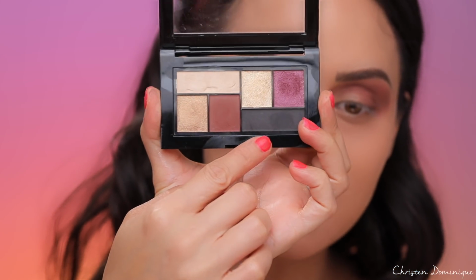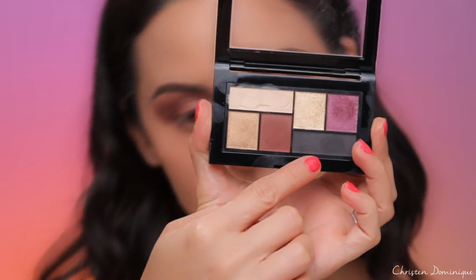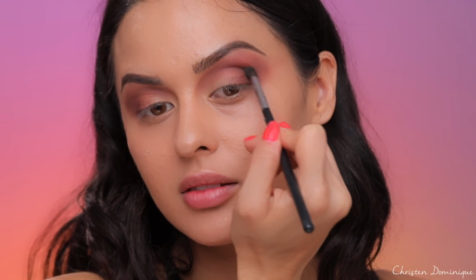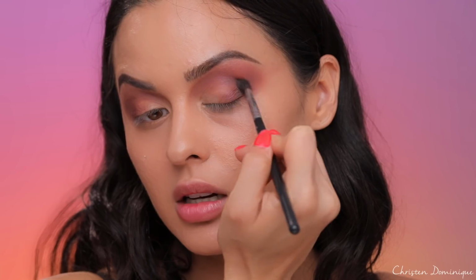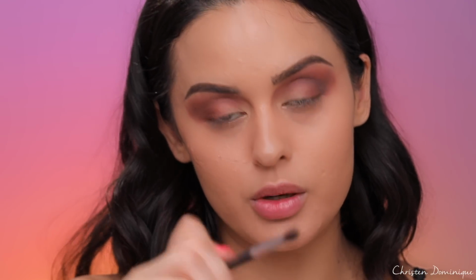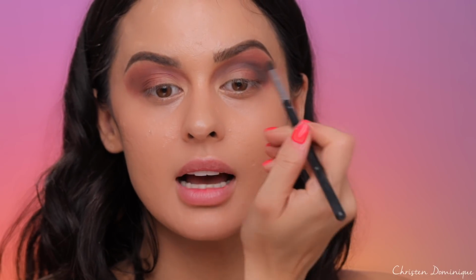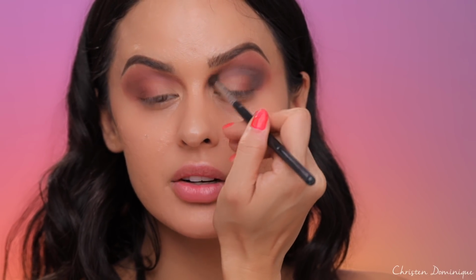Okay, so now I'm gonna go into the deepest, darkest shade, which is this black color right here. And I'm gonna hit right in the outer V. And we're gonna focus this really low. Build it up as we go. We don't ever wanna just bam with a bunch of black in our eyes. I'm gonna bring that all the way in, actually, right into the inner corner.